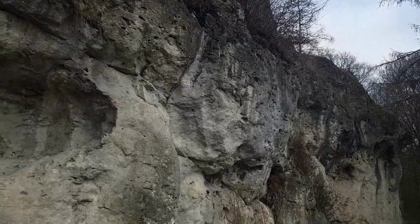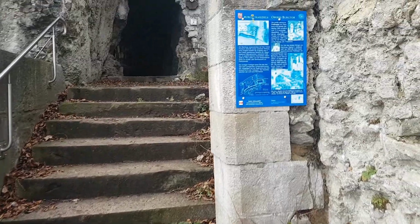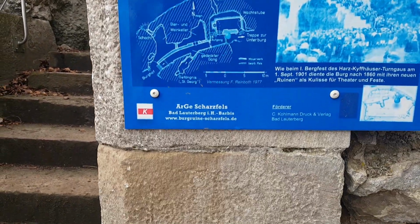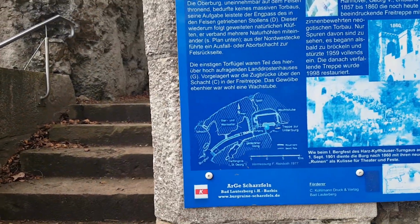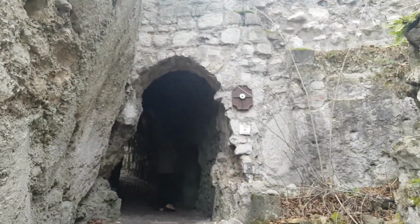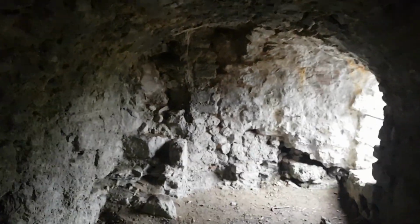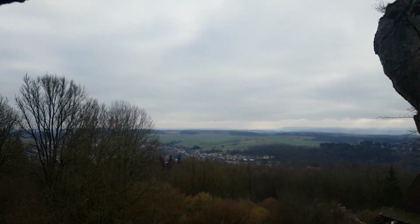I see a lot of hooks in these rocks, so I think some rock climbers come here, get in some practice. Here's another information sign. The earliest date that I can see here is 1654. I can't read German, so I don't know what it means. 1718, 1734. It's not as old as I hoped. Oh, it's like a fireplace, maybe for a blacksmith or something. Nice view.